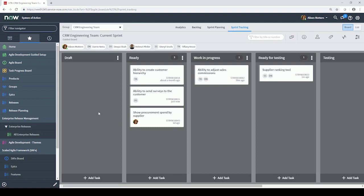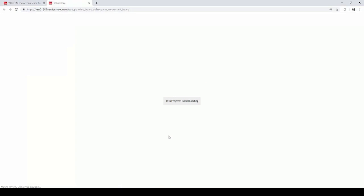And then the next thing I'll cover here is a task progress board. So once you get underneath the stories, there's going to be a set of tasks that you build out as you do sprint planning. And so once those tasks are built out, we would leverage the task project board. And if you're assigned to a task, leverage this to move it through its life cycle and capture. So you've got draft, ready, work in progress, and complete. But you also have your planned hours, remaining hours, and actual hours.